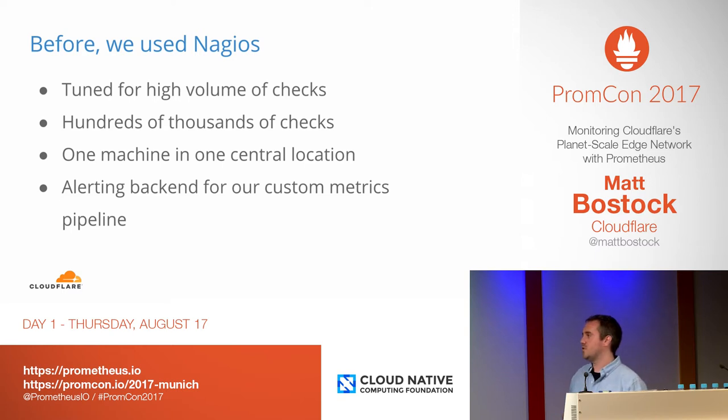We were doing hundreds of thousands of checks through Nagios on one machine. It was tuned for a high volume of checks. It was on one machine in one central location, so obviously not great from a high availability point of view. And we were also using it in a slightly unusual way, in that we were sending metrics data into Nagios and then using Nagios as an alerting backend for our own custom metrics pipeline.